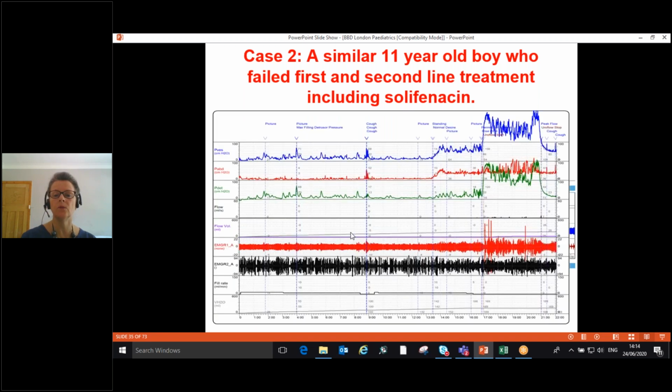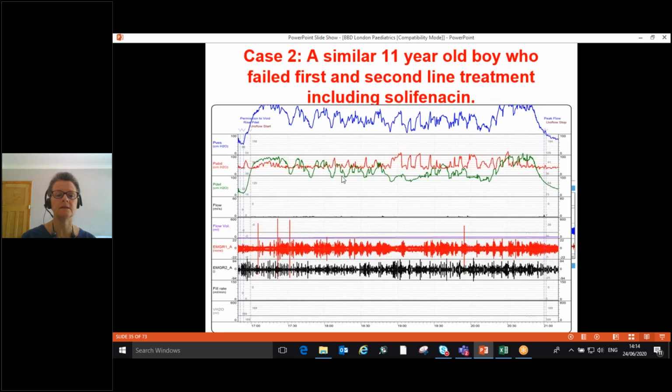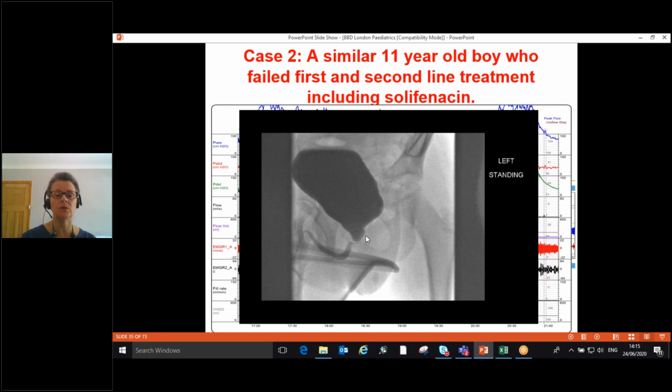And when we did his urodynamics, lots of bladder overactivity, but an extremely obstructed voiding phase. This is voiding phase, very high detrusor pressures, pathetic flow. This is his urinary flow along here. And this was his fluoroscopy, and you can see basically he's got posterior urethral valves.